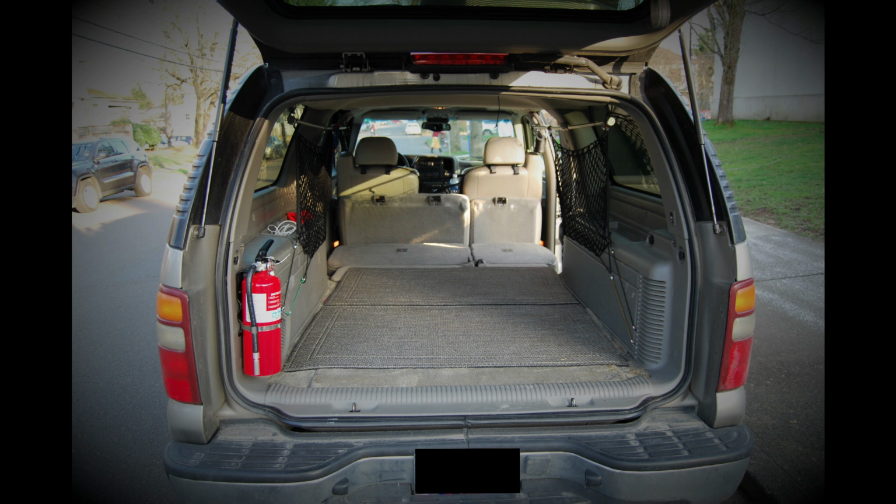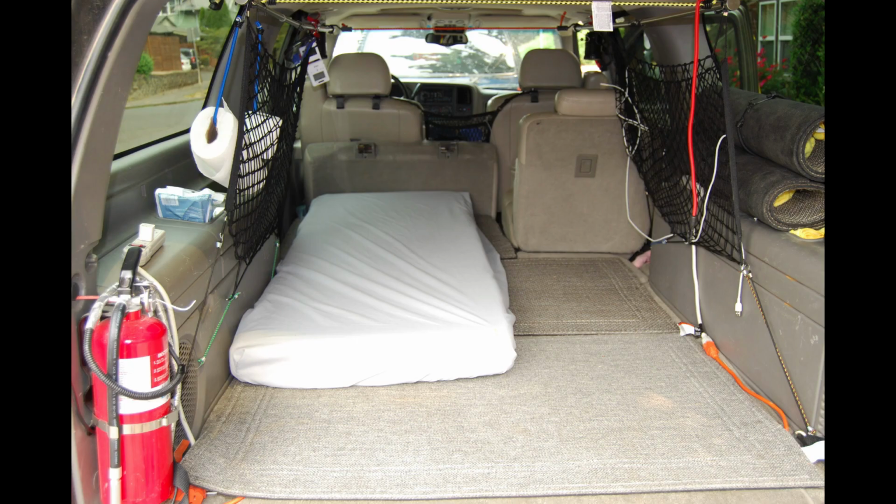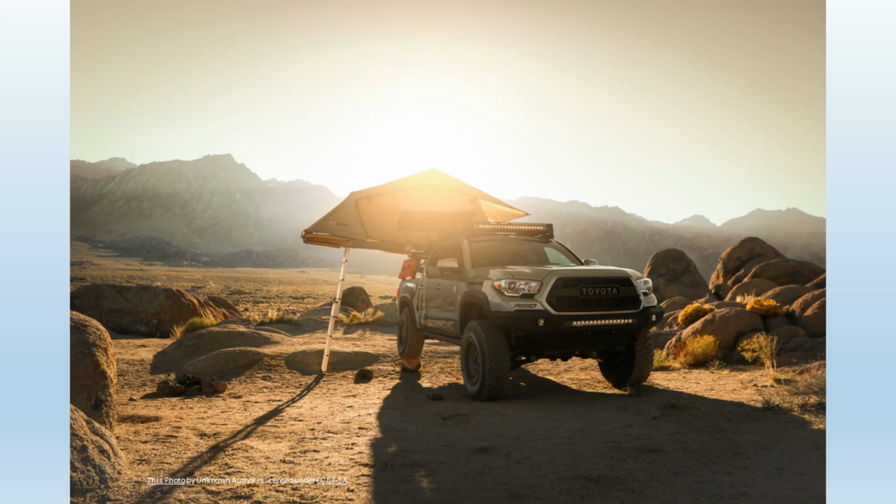My Suburban features a completely flat cargo area. It is very easy to level up with blocks, and my 4-inch memory foam mattress is very comfortable. Enough said. What about a vehicle with a rooftop tent? Well, admittedly, I've never slept in one, but I never found tent camping to be comfortable, and I decided long ago, other than the occasional backpacking trip, my tent camping days are behind me.